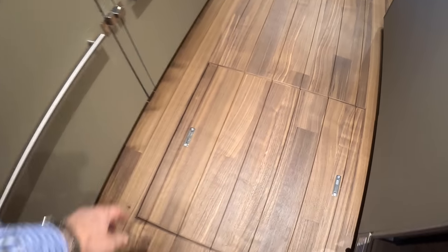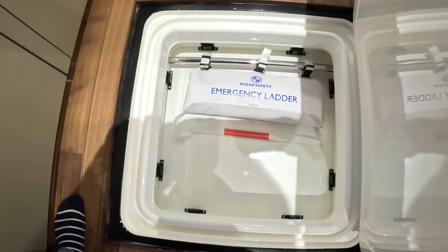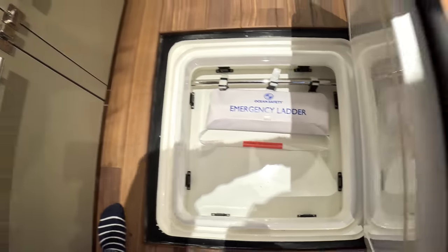This is interesting. This is actually the escape hatch from the lower deck. If I open that one, obviously it's designed to be accessed from underneath, but you can see there's the ladder in there, and there's another hatch. We'll see that when we go down into the lower deck. I'll show you where that is, but that is another route out for an emergency. What else have we got here?